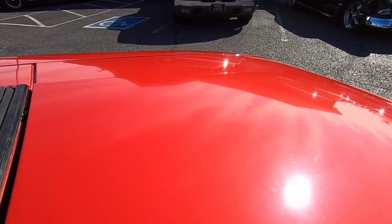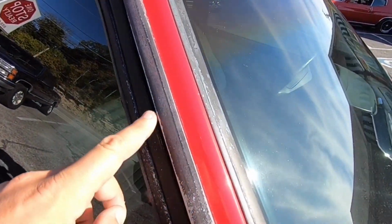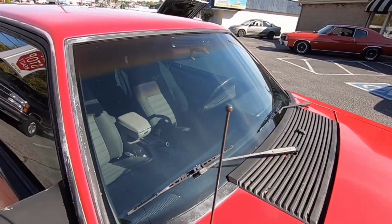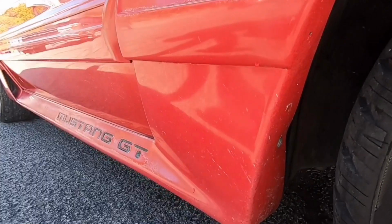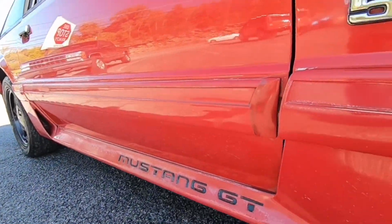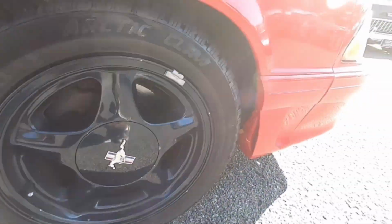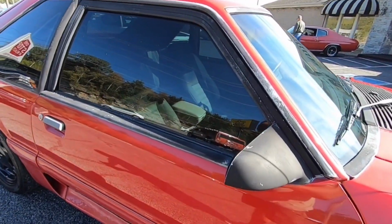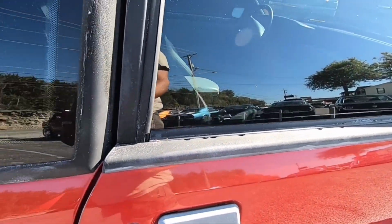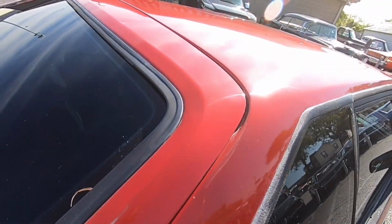Looking over this hood, see all the oxidation in it. All the trim needs to be repainted. It's faded and chipped. See all the fading going on in that lower trim around the car. It's got a set of, I thought they were black, but they're like dark blue wheels. So a lot of this stuff needs to be replaced. Showing a lot of signs of age.